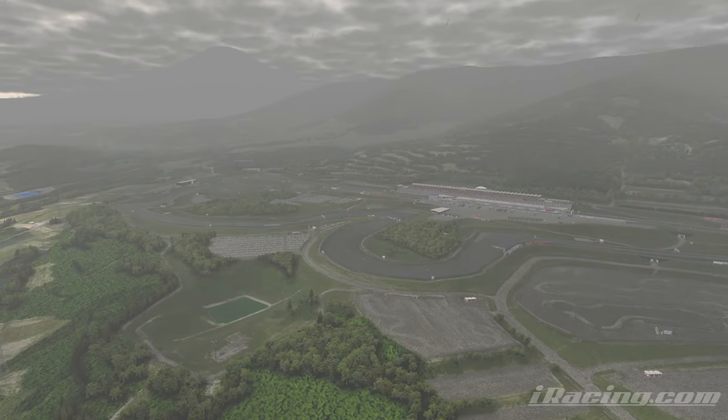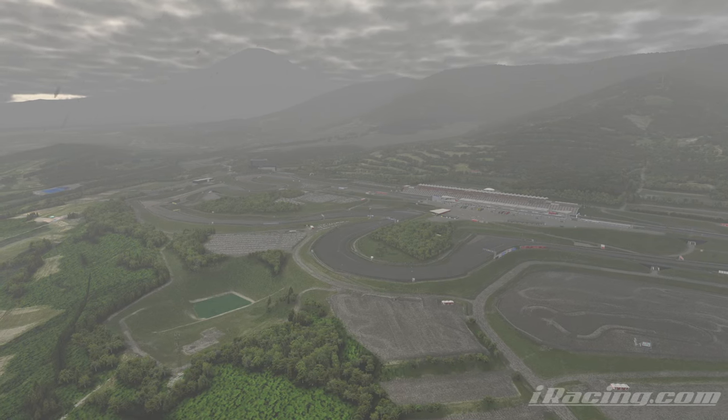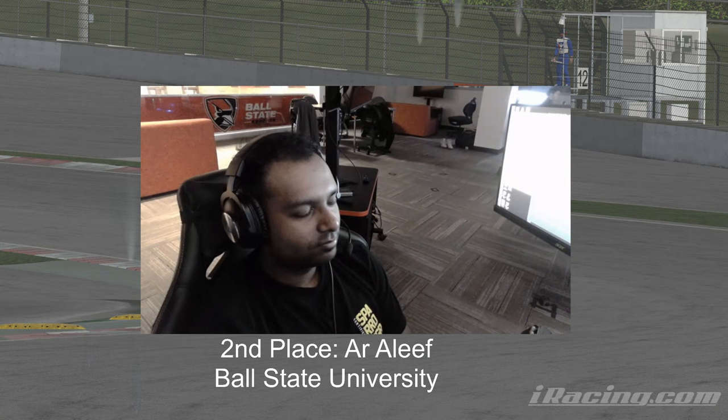So we're going to get someone else pulled up in the booth here. We'll see who is up next for the interviews. We're going to call up second place, R. Muhammad Alif from Ball State in the booth. Another second place finish tonight. Congrats on the second place. But how does it feel to be so close there? You led a lot of laps, but you couldn't get it done in the end.